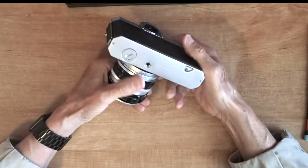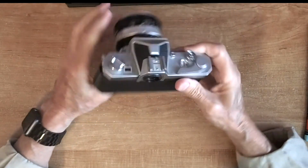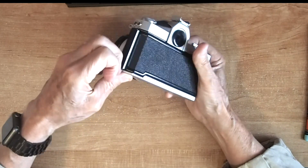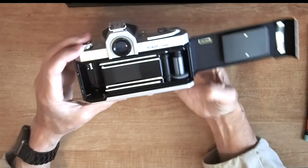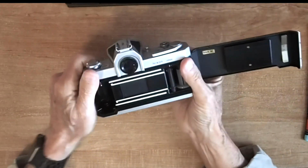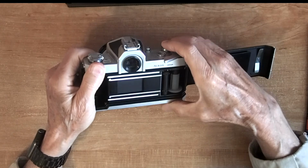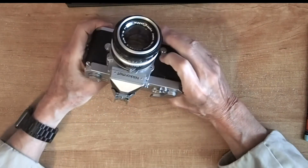Other than that, pretty simple camera. Here's where you replace the battery. This button is to release the film for rewinding it. Here's the rewind spool for cranking it back. You open it with this little lever on the side and put the film in. And since we're still setting at B, you'll see that the focal plane shutter moves sideways. These were great cameras.